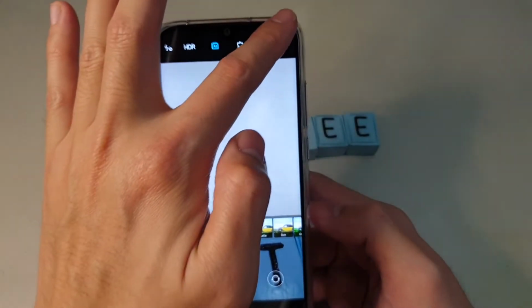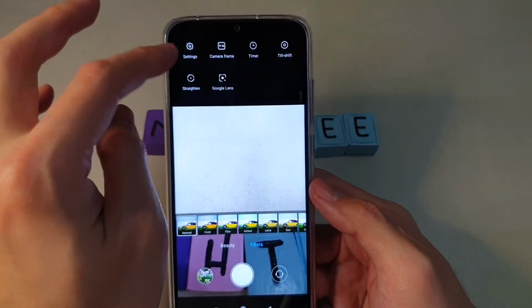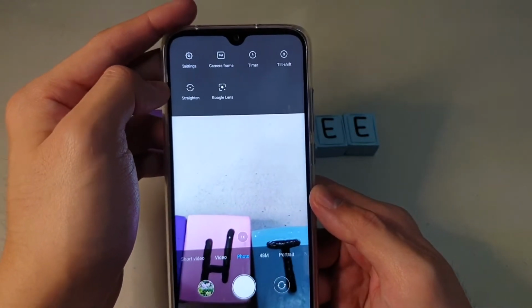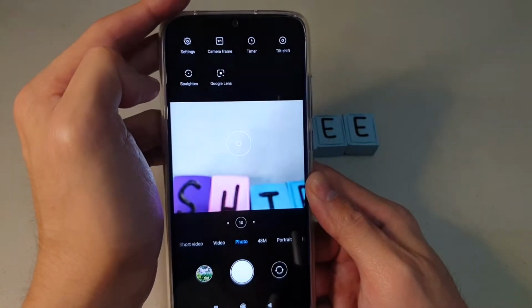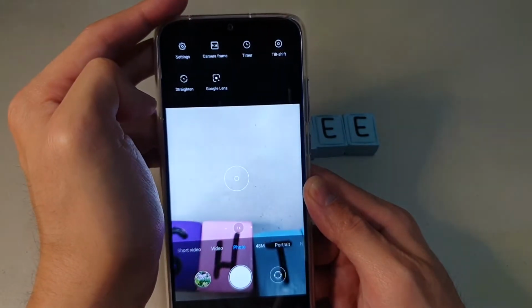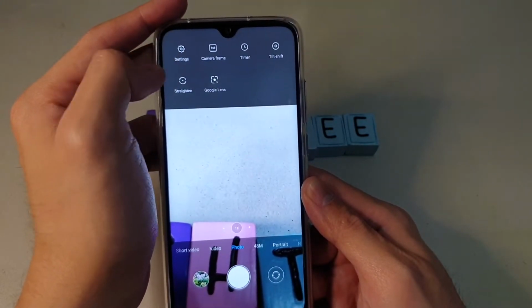And then of course, we have here more settings. Before we go dun sa mismong settings, may mga iba pang options dito. So, we have camera frame. So, si camera frame, ito yung pinaka-aspect ratio. So, merong full, and then merong square, merong 3:4. So, may 9:16. So, it's really up to you which aspect ratio you want to use.